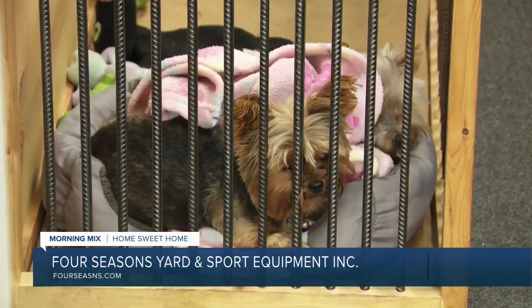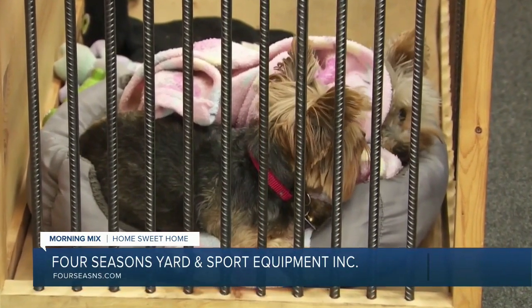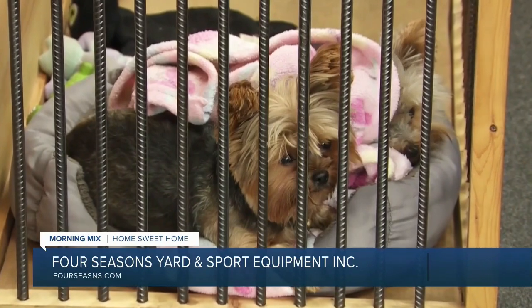When you first walk in the door, you're not going to miss those two little Yorkies that are going to be yipping at you and hoping for pets. So the first one's June and the other one's Belle. They're sisters, and they're the cutest things, and they're great.